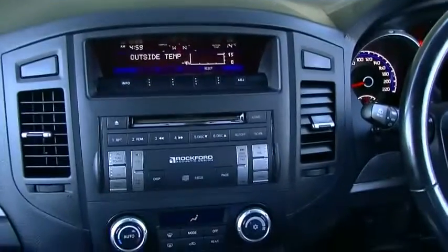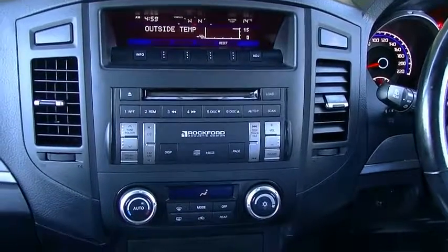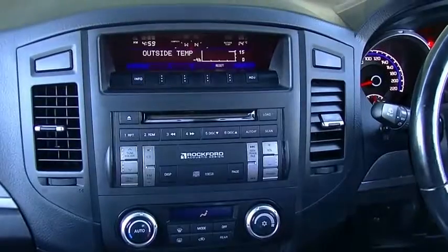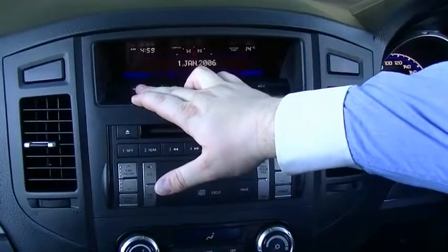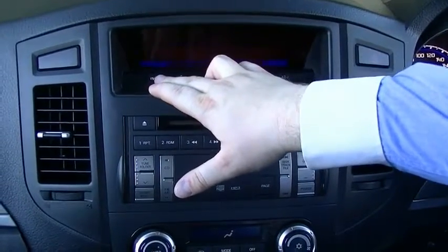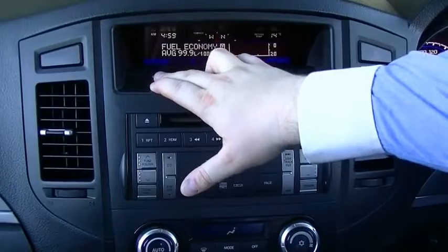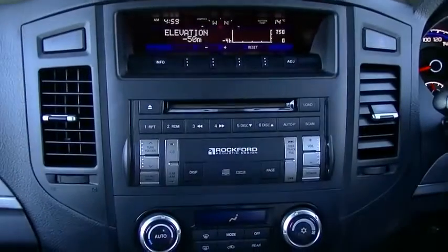Over and into the center now, Len. In this center little console here, still yet to find out what Mitsubishi call this, but it's got everything in it. Clock, compass, temperature. If you go through it, you get your elevation, you get your barometer, you get the date. That's wrong. 2006, geez, we are back in the past. Fuel economy, range, everything in here as well. Quite a nice little setup there, actually.